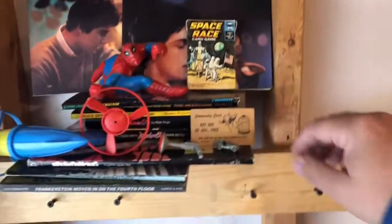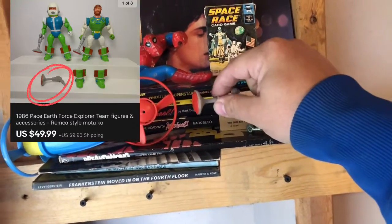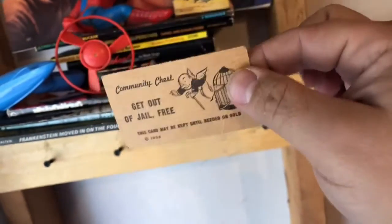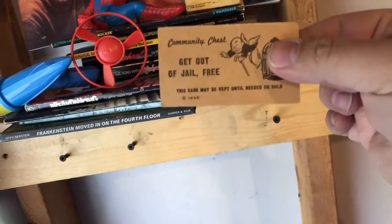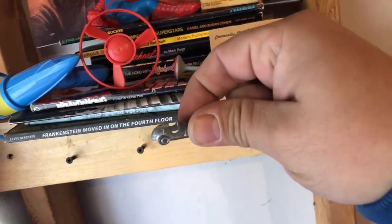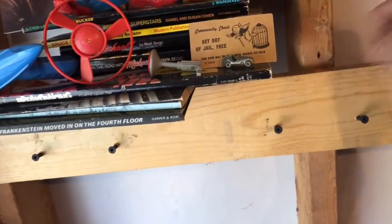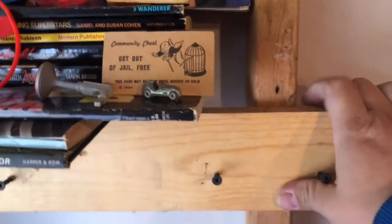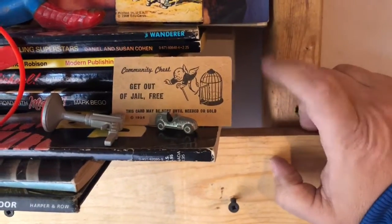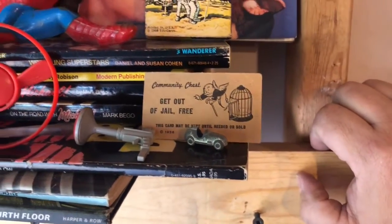Small pile of stuff. I just figured out what this goes to, and I don't remember now. This is 1936 Community Chest. It was just in the box with all these little toys, as well as the car. And so these aren't much. They're like maybe $6-8 for both of those. But I think the Get Out of Jail Community Chest card, if you're gonna have one card out of Monopoly, that's probably the one to get.